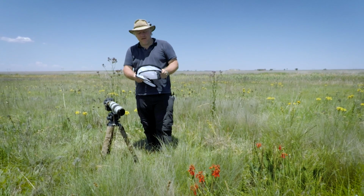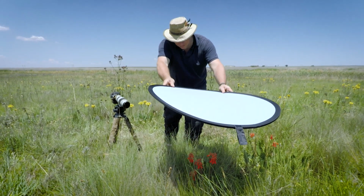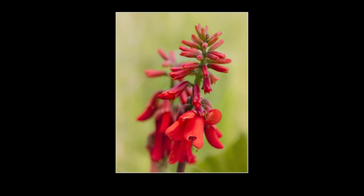And the second way is by using one of these, a diffuser or reflector. And I'm going to hold it over my subject, and that's going to eliminate the strong contrast and the strong shadows. Give me a lovely soft photograph.